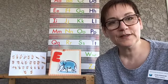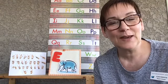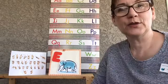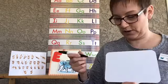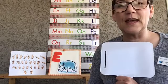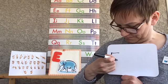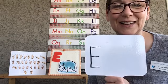Now, do you have a piece of paper and a pencil or a marker or a crayon? Go get that, and we will practice printing our letter E's. I have my whiteboard here. So, we are going to draw a capital letter E first. You're going to take your marker and make a straight line down, like that. Then you're going to make 3 short straight lines across. One at the top, one in the middle, and one at the bottom, like that. Good, a capital letter E.